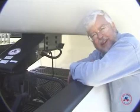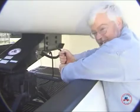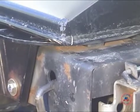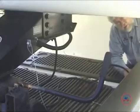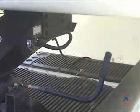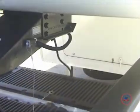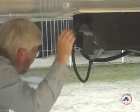Now here's a tip. If you find the release handle on your hitch is really difficult to move, like this one is, simply move the tow vehicle back slightly, and that'll take the pressure off the hitch and allow you to pull the handle easily. Once everything's disconnected, route the lanyard and the umbilical so they won't hang up on anything, and then move the tow vehicle out of the way. Okay, let's get these cables out of the way.